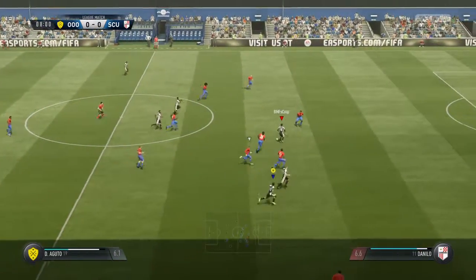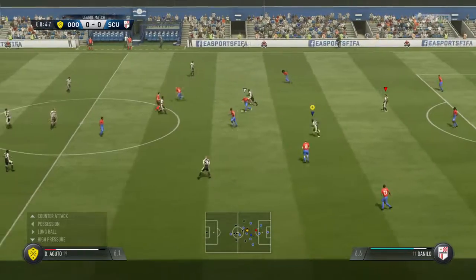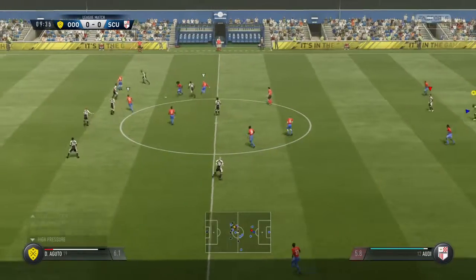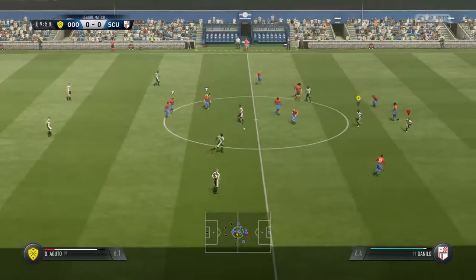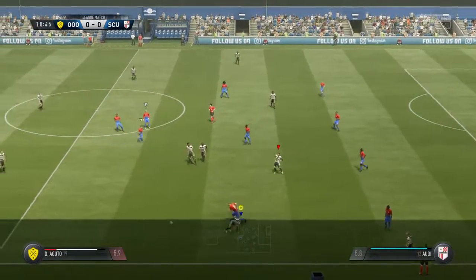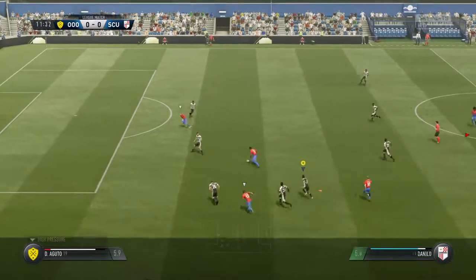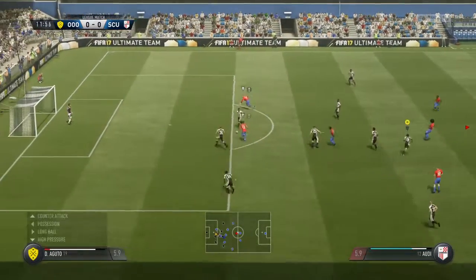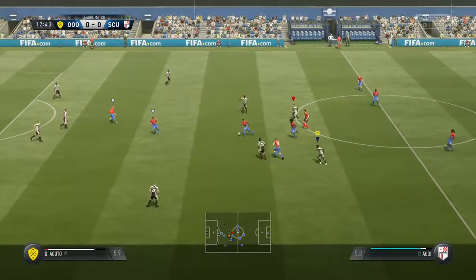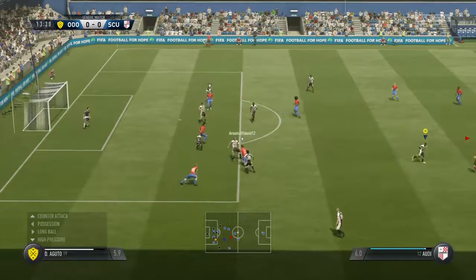Fernandez on the attack here. In comes the challenge. It was nicely worked until that point when it broke down. And now they've got to try and regain possession. To Chen. To Bennett. Trying to find a way through here, probing away. Abbott, here's a chance to attack. And here's the shot. That's a good block.